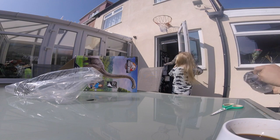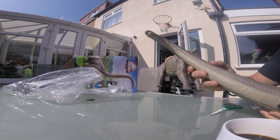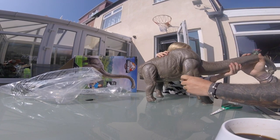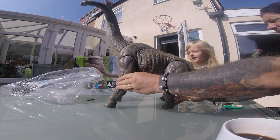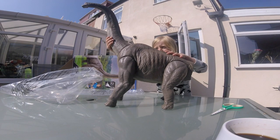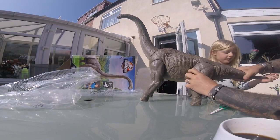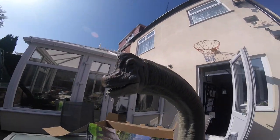Mum, look at his body. Let's put his neck on. It's massive. What, where's his tail? He's here. Oh, here. Remember to say his tail is pointing up. Wait, let me try and open his mouth. His tail is pointing up. That's how big he is. He's massive.